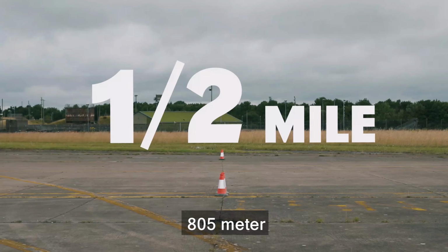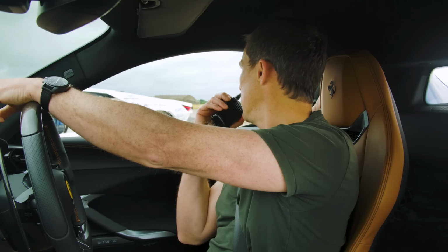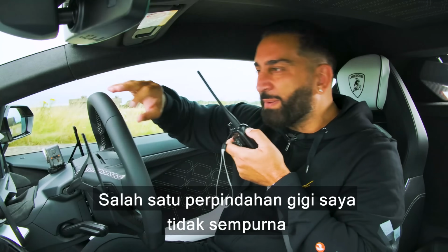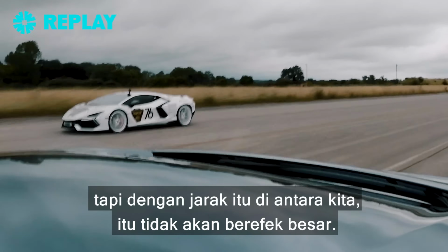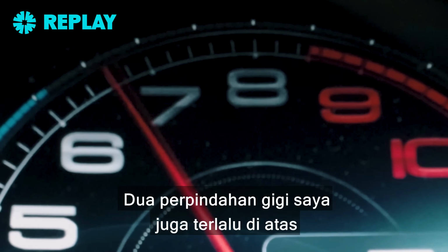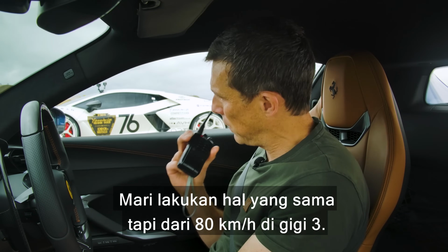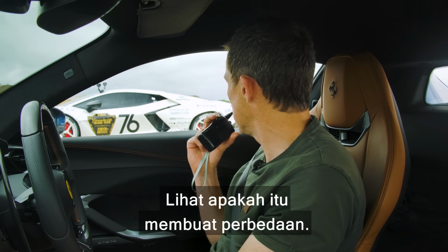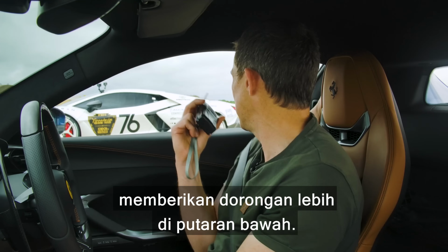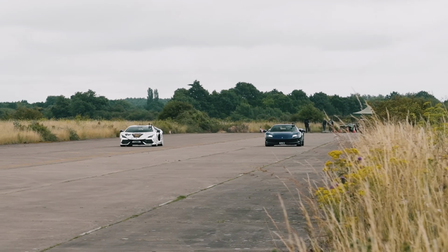Mate, I don't know what to say. On one of my gear changes, it wasn't 100%, but the distance between us, it wouldn't have made any difference. Two of my gear changes were a little bit off as well, so I think it probably cancels it out. Let's do the same again, but from 15, third gear, see if that makes a difference. I've got a feeling it's this turbo torque, just gives you more grunt lower down. I'm in third now. Right, here we go.